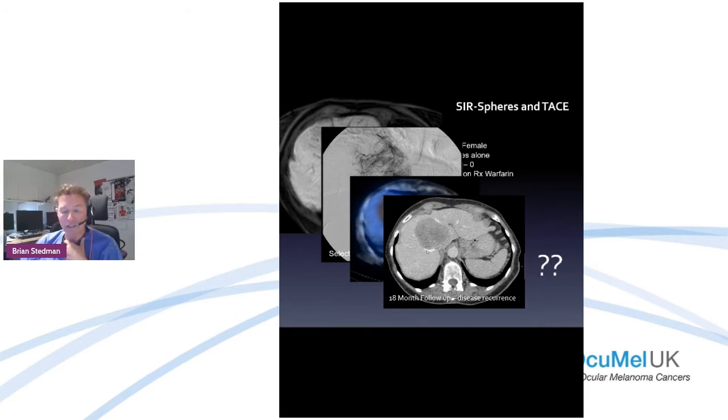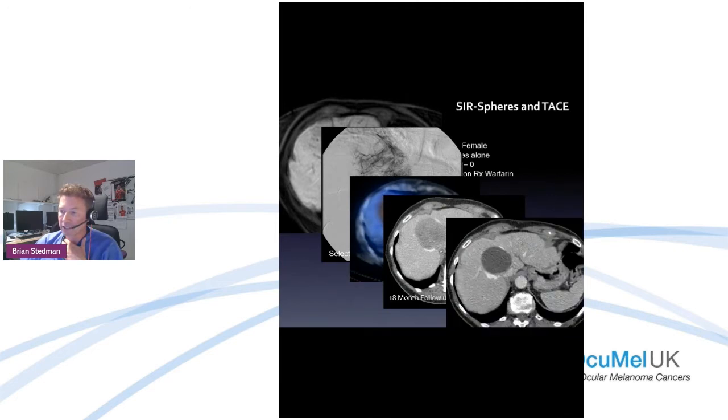So we decided to use the chemotherapy beads. And what I can see, although it's obviously what I do all the time, on this image, I can see there's enhancement. So there's blood supply to this tumor. On this image, the blood supply is gone. So the tumor's gone black, and that's because there's no blood vessels left within it. So the tumor's been damaged by ischemia.